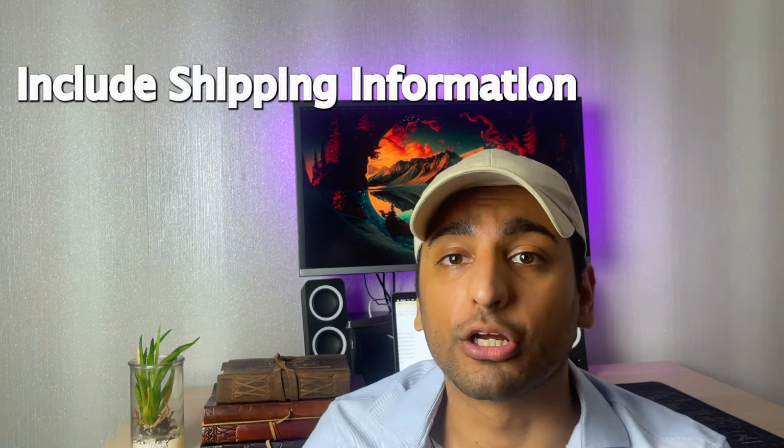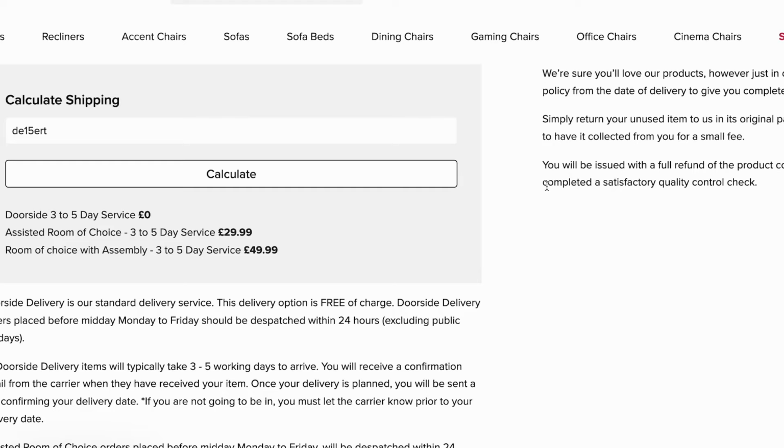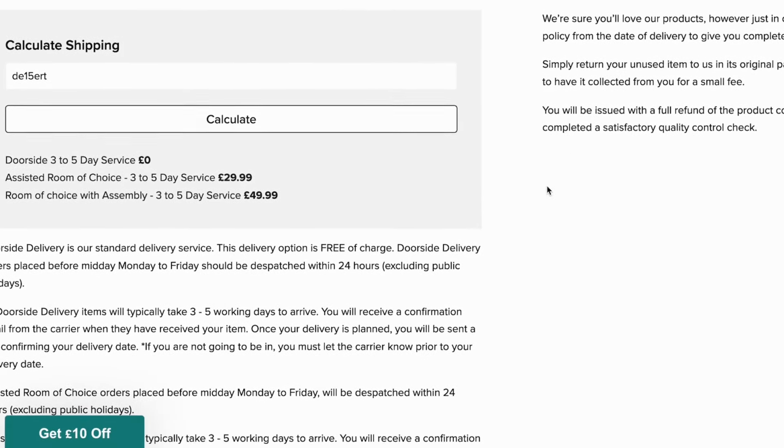Number 4, include shipping information. When you're considering making a purchase, you're probably wondering how long it's going to take for the item to arrive. Well, your customer thinks the exact same way. So include the shipping information and make sure it's displayed clearly.